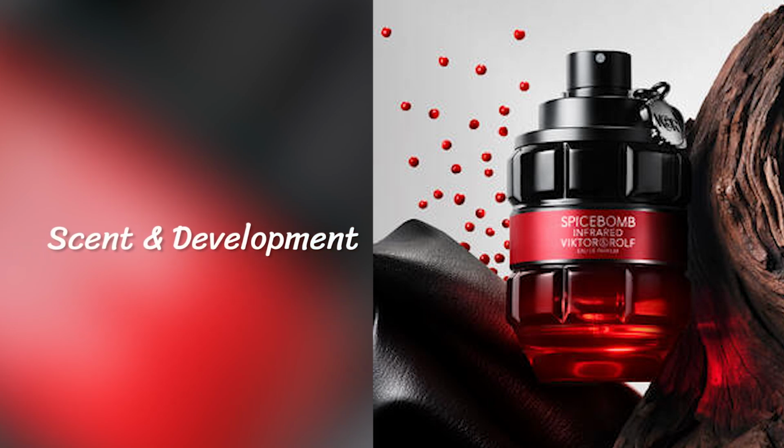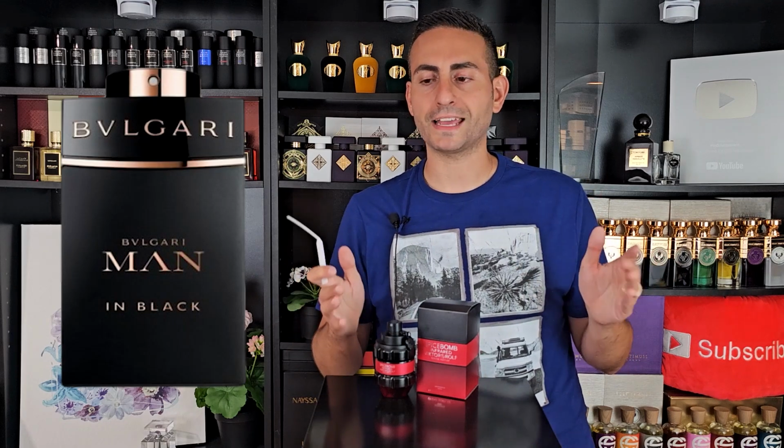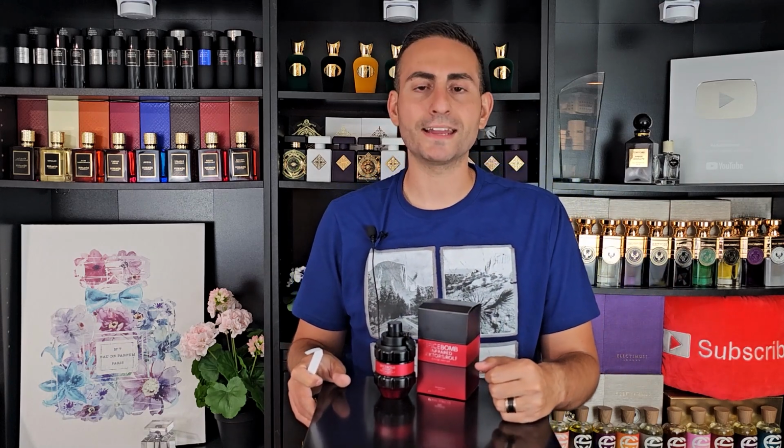So right in the opening of this fragrance, you get this dark, spicy vibe. As a matter of fact, in the opening, it kind of reminded me of Bulgari Man in Black. Now, if you've ever tried Bulgari Man in Black, a lot of people were comparing it to the original Spice Bomb, but it went in a bit of a darker direction. So this one is a darker version of the original Spice Bomb, darker and spicier. It has a bit of a leathery dry down as well. So it's not just spicier and darker in the opening, but it also has that dark edge as it starts to dry down as well.